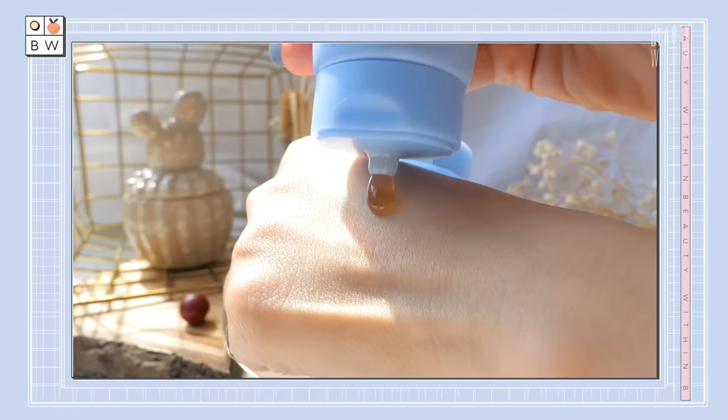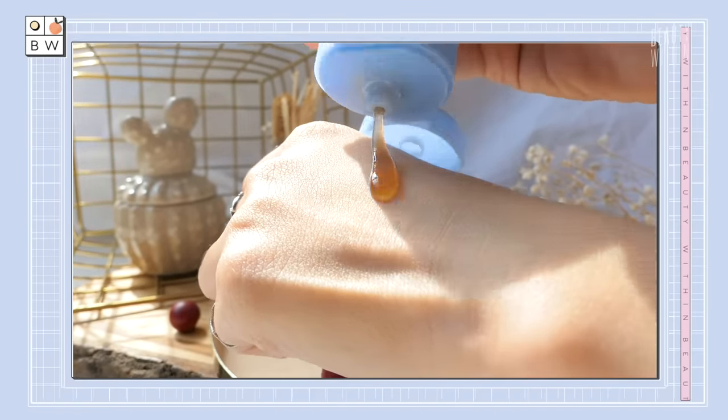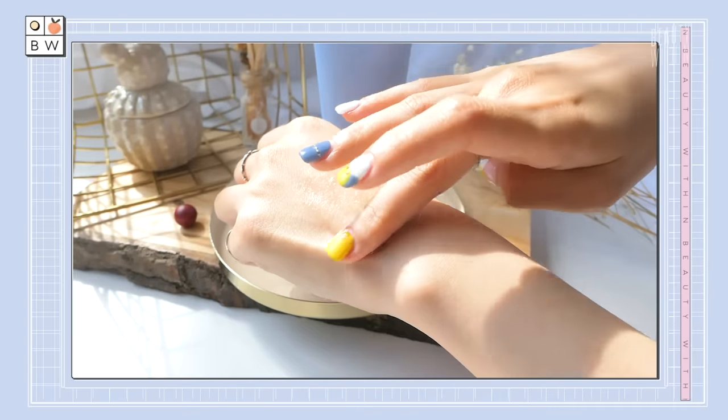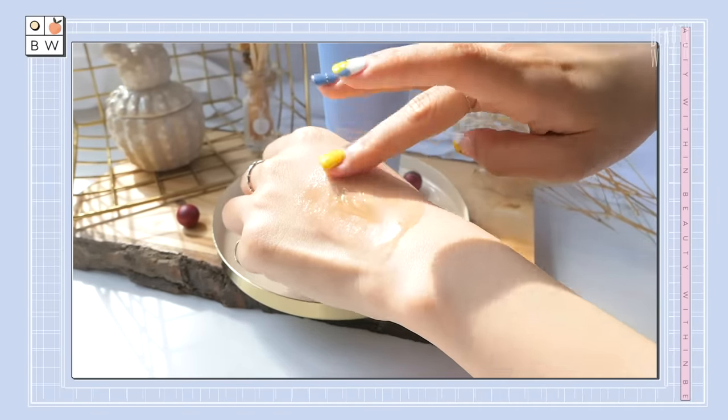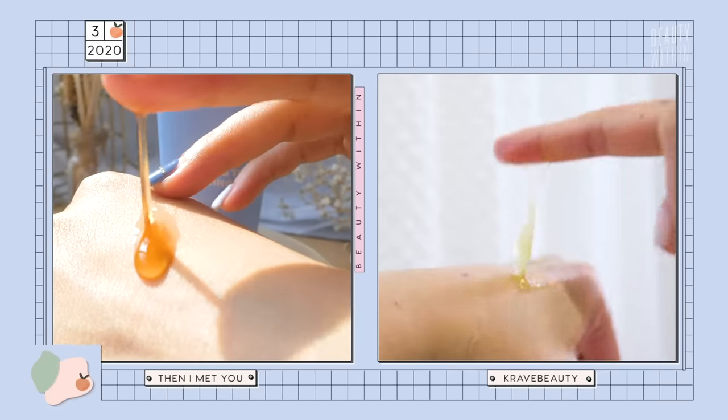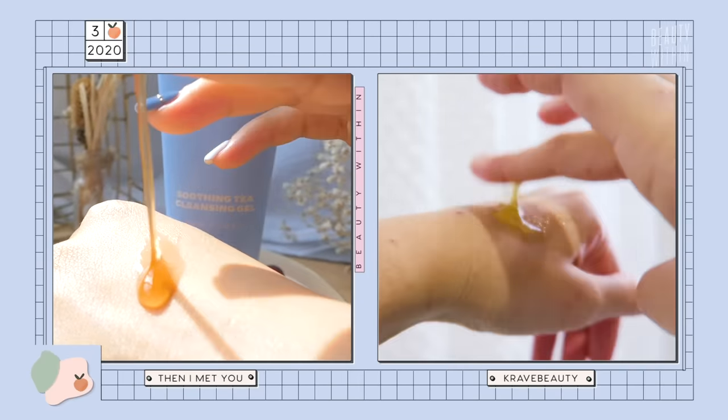So the consistency of this one, I think, is maybe the most unique that I've experienced in a cleanser, because it's not a runny gel, but it's not Is it like CeraVe? Not as jelly-ish. It's a little bit more solid gel. Oh. Yeah. And it just looks like tea. So yeah, I'm almost done with this one. Very excited to share with you all because I love it.